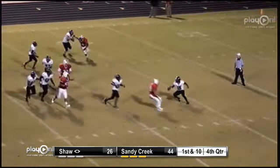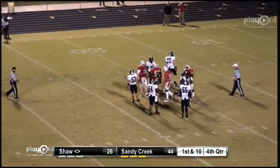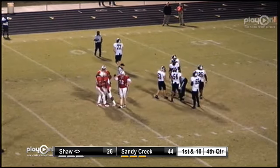3.5. Rolling to his right against the flow. Trying to get away. Going to get sacked and brought down on the play. He had nowhere to go. Big Broderick Allen put a hand up on the shirt and brought him down. Didn't let him go.